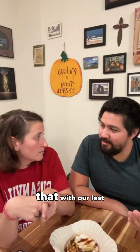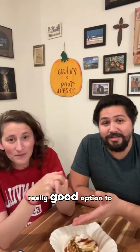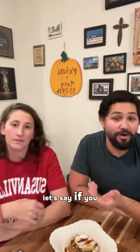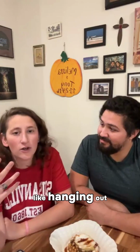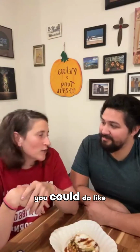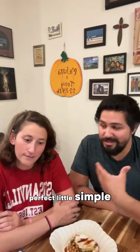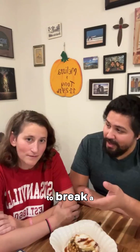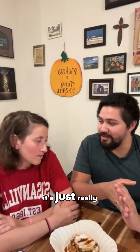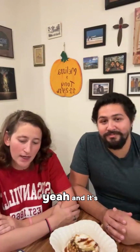Also, I really feel that with our last tip, this is a really good option if you wanted your guests to contribute and bring something, like a potluck. Even if you're hanging out, maybe it's a holiday game night, you could do a potluck appetizer type of situation. This is a perfect simple dish that anybody could bring, and nobody has to break the bank to make it. It's got good flavor, and it's really easy to put into any sort of family party.